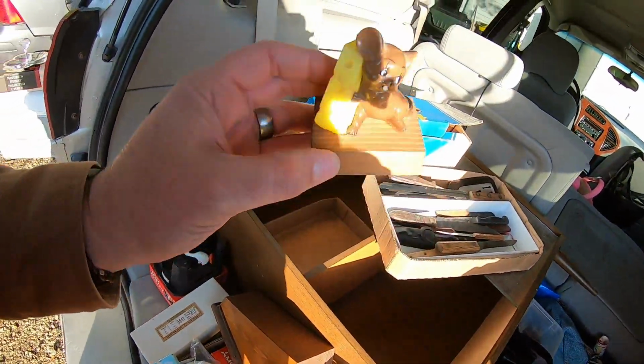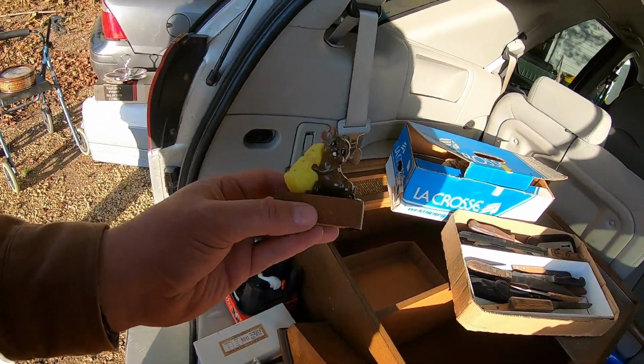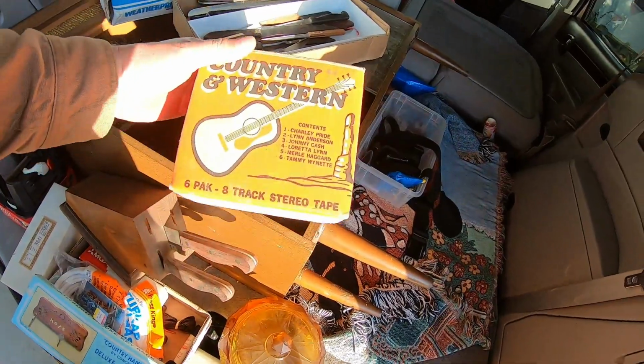This must have a purpose. Like, it looks like it holds something. Toothpicks. It's a toothpick holder. That would be my best guess. Where does that country western from?